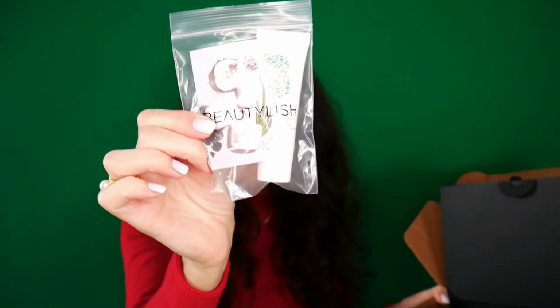And look, I got my samples. Finally, Beautylish started to include the samples. I think on my past 4 orders, I did not receive any samples, and I was a bit upset because usually they put a generous size of samples. So they had an offer with the purchase. I believe if you were buying Wayne Goss products over $70 or so, you were given one gloss for free. So I don't know which one this is.